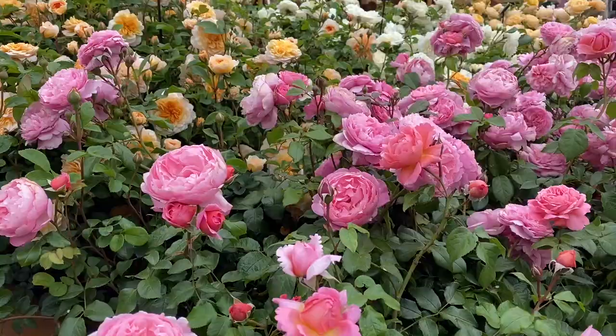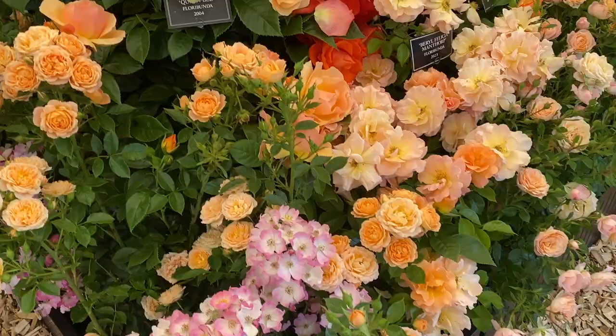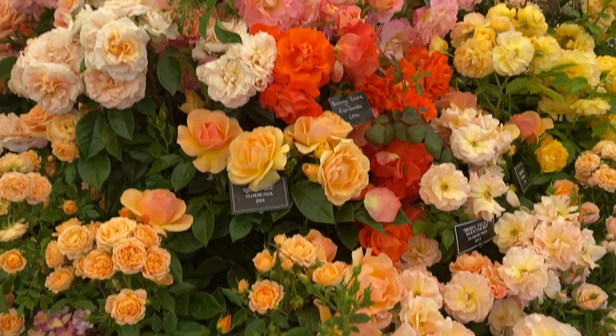Then we made our way to the rose tent, which was so beautiful. These are David Austin roses, all various different types. They were very beautiful, fragrant, and utterly spectacular.